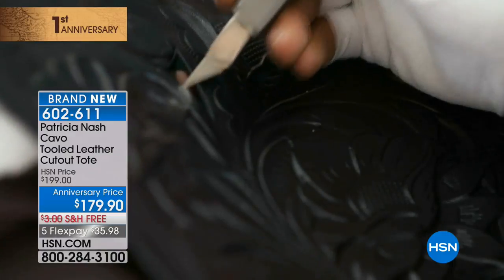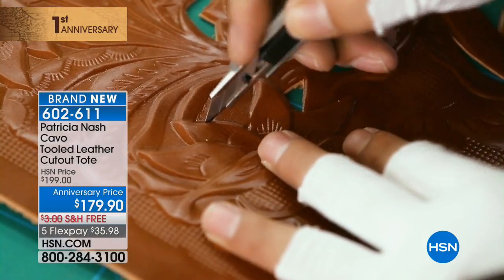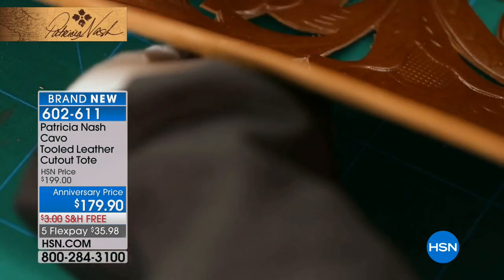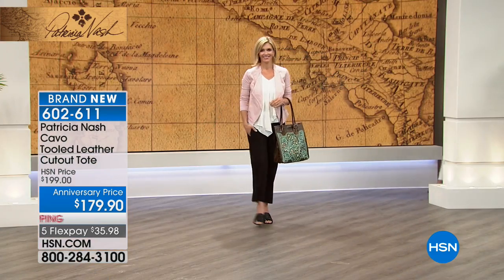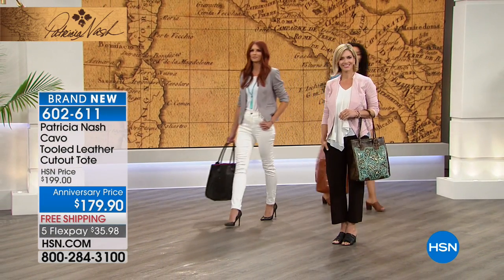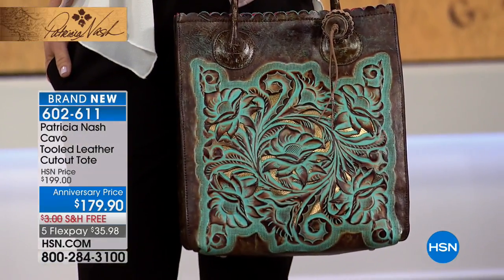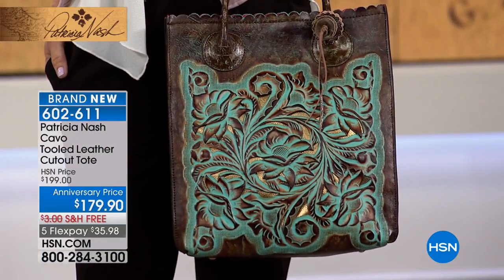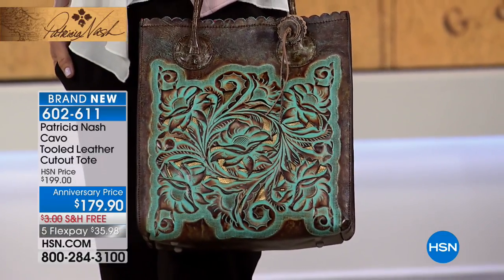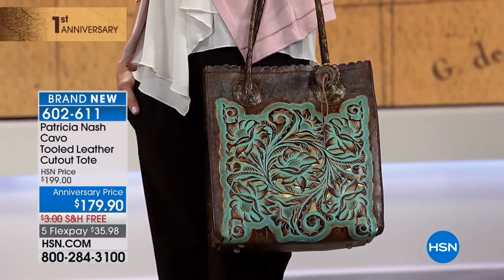Wow. And that's why these all come with a lifetime limited warranty. So register your bags when you get your bag home. Go ahead to patricianash.com. You can register it right there because they all come with the registration form. There you can see the beautiful colors. This bag is 11.5 inches in length, 5.5 inches in width, and it stands 15 inches in height. Now the strap is 9.5 inches, and that's important to stress. If you want to wear this in the crook of your arm, absolutely fine. But if you want to wear this over your shoulder, you can do that as well.